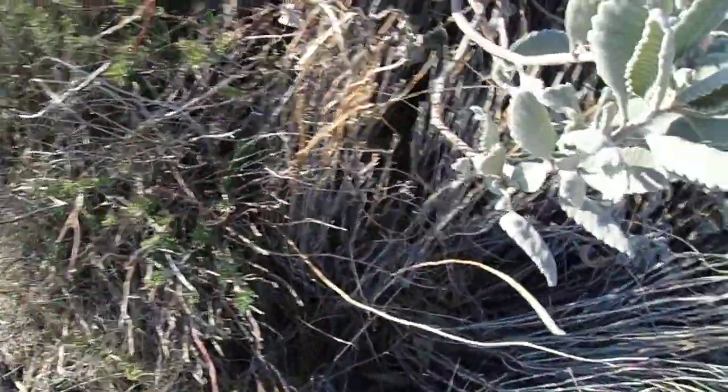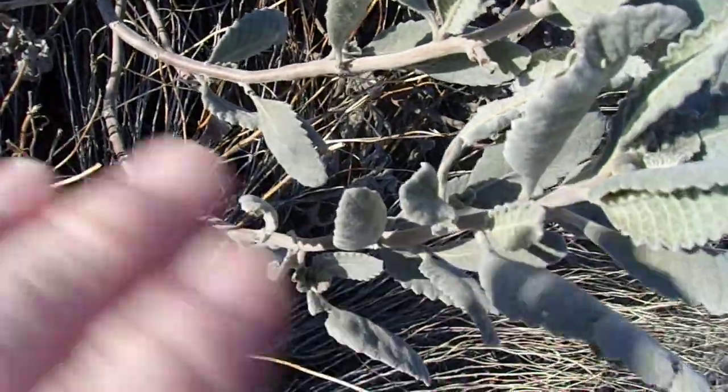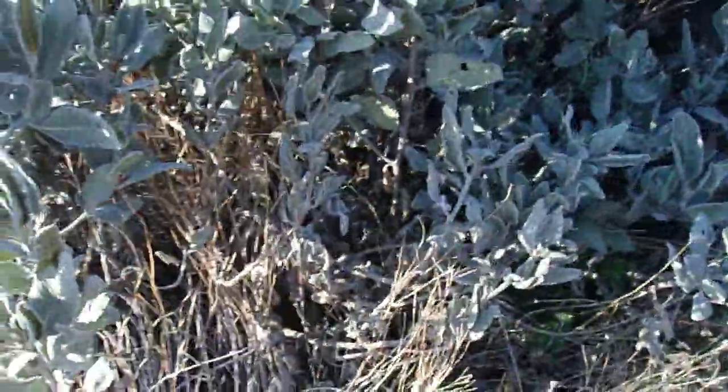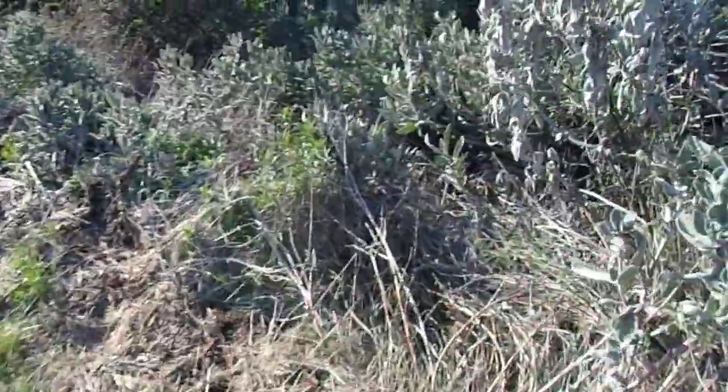And their stems are kind of hairy too. They're kind of fuzzy. It looks like they're kind of whitish, but underneath the hairs, there's a little reddish, brownish, grayish texture as well. It's just that the stems are very puberulent. In other words, fuzzy.